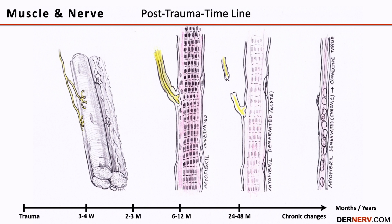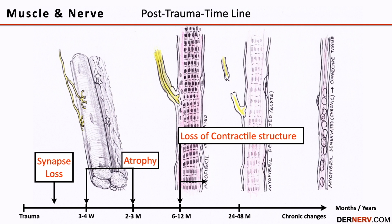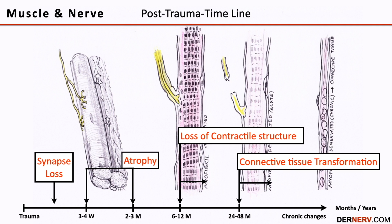If we put the whole thing on a timeline, we start losing synapses as early as 48 hours after a nerve transection. Muscle atrophy begins to set in from 3 to 4 weeks onwards, and irreversible changes start occurring beginning 1 year after injury. After this time point, there is no use of restoring the nerve, since the muscle tissue stops being receptive to the regenerating axons.